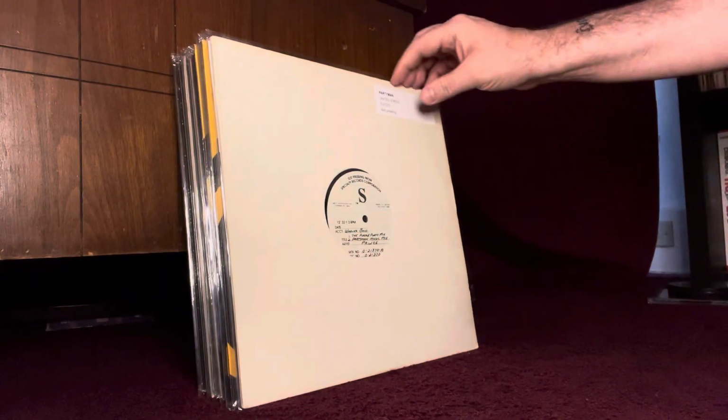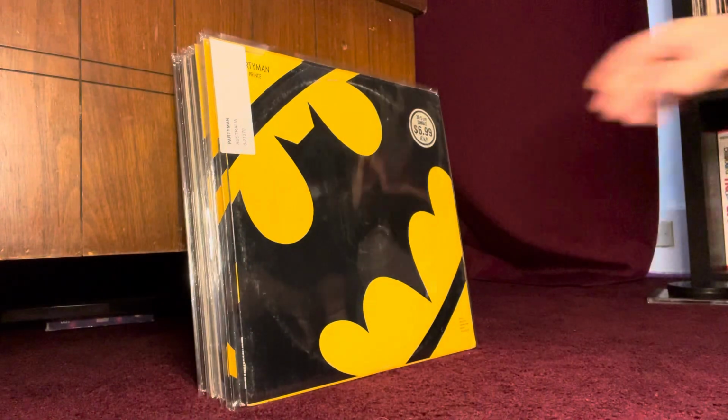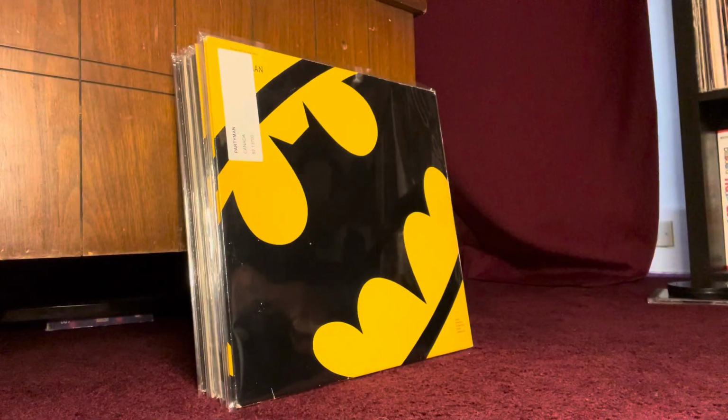This is the promo, the United States promo for Party Man. United States remix test pressing of Party Man. Test pressings are pretty cool. This is the Australian version of Party Man. Got the remixes on it and the short version of Feel You Up.